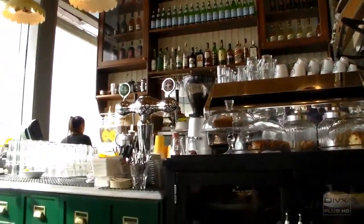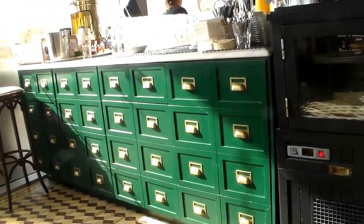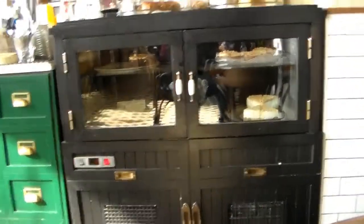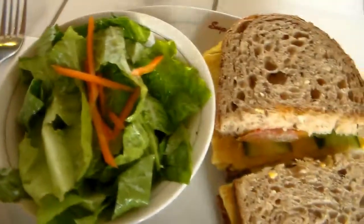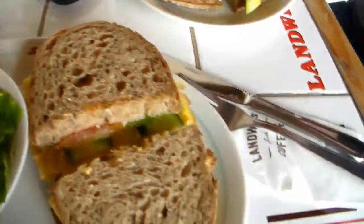This is basically how it looks like inside. I like this design. It looks like lacquers. And yeah, this is my order. I ordered sandwich omelette.